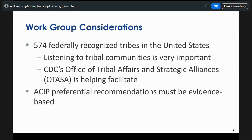Regarding initial workgroup considerations, it is important to note that 574 federally recognized tribes exist in the United States, and each are sovereign nations with their own norms, values, and culture. Workgroup members noted that listening to tribal communities is very important to understand the values and priorities of the communities that will be affected by any policy recommendation and to honor their tribal sovereignty. CDC's Office of Tribal Affairs and Strategic Alliances, OTASA, is helping facilitate our connection with tribal communities. Second, workgroup members noted that ACIP preferential recommendations must be evidence-based. Next slide.